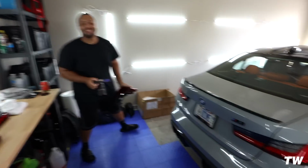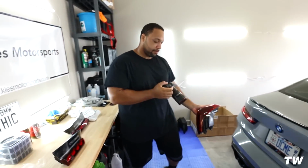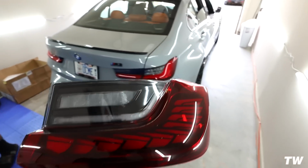Thumbnail squad. All right, so I think the install is actually going to be relatively simple. These are plug and play. I'll leave a link to where he got these from. Everything should be pretty straightforward. We're gonna just hop into it, get a little bit more B-roll of the car and these taillights, and then get wrenching.